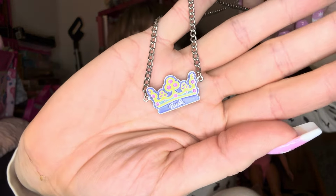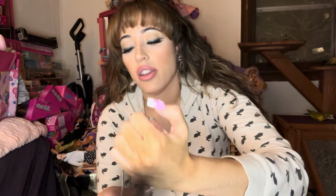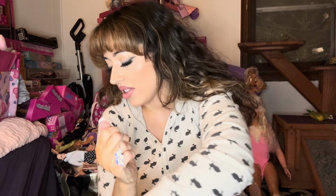I've worn this every day since. It is the cutest necklace. It fits perfect because it's not a choker, but it comes up to a nice height, even though it's a kid size. But I love Barbie jewelry. I have a couple lockets that are really cute. And it just brought out all these memories, like when you used to buy stuff as a kid and there would be prizes in the cereal boxes and things like that. That's how it felt. And I used to love this kind of stuff. So yeah, I just felt so cool.